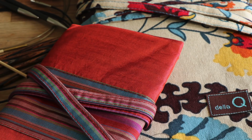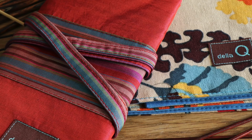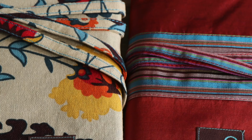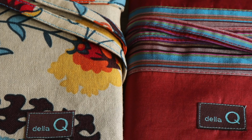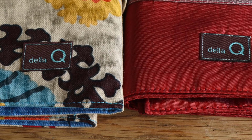I am very happy to present you today these wonderful knitting needle cases that were sent to me by dellaQ. These cases are very beautifully and professionally made, and as you will see soon, also very practical.